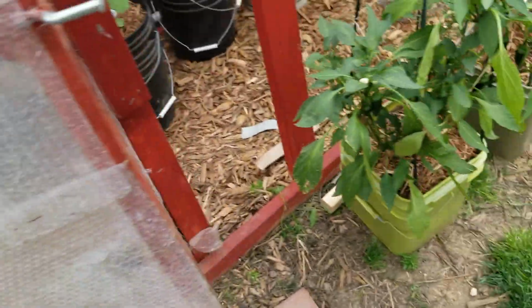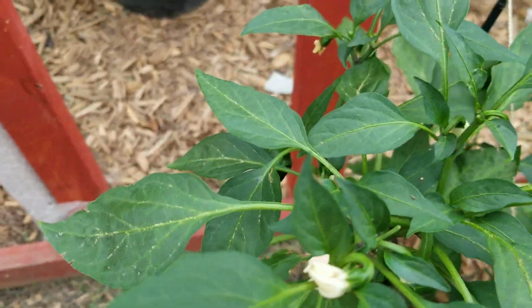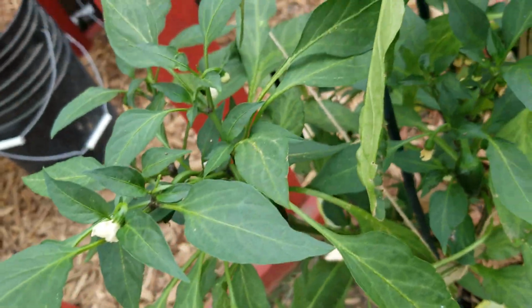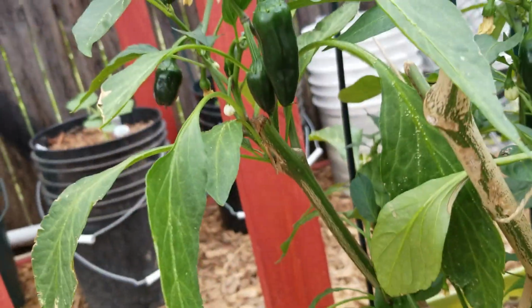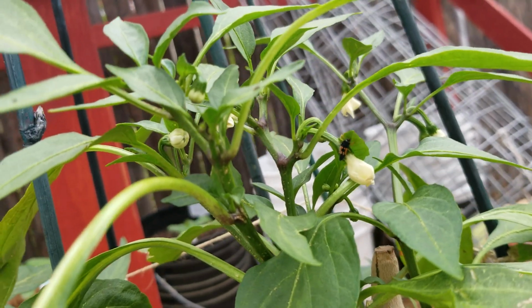Rosemary. Oh, here we go. If you see, where are you at? He's hiding. Well, I was going to say, if you see this bug in your garden, leave him alone. There's one, I don't know if you can see it. If you find these, leave them alone.